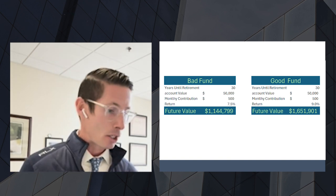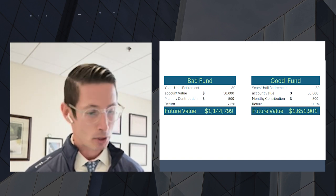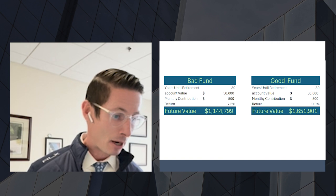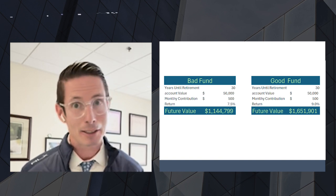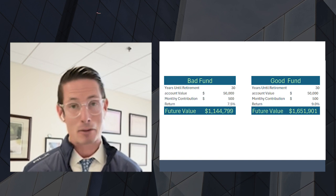So in this illustration, I'm showing you a hypothetical good fund that had a 1.5% better return and did 9% annual. And you can see that in this example, it's a much better outcome for folks. That's $500,000 of additional resources just for doing a 2-minute checkup one time a year. Just like you go to the doctor once a year, this 2-minute checkup will put you ahead of 95 or maybe even 100% of people.